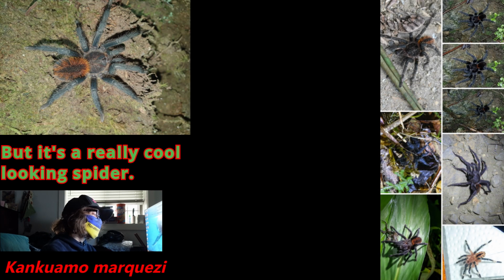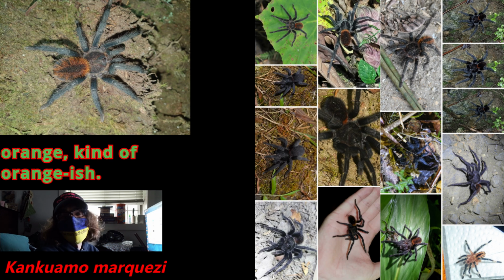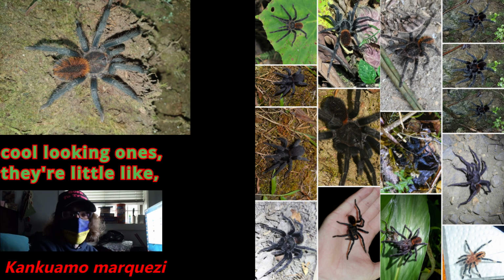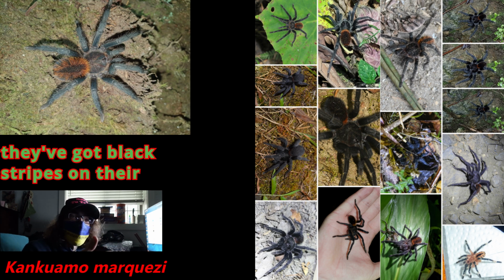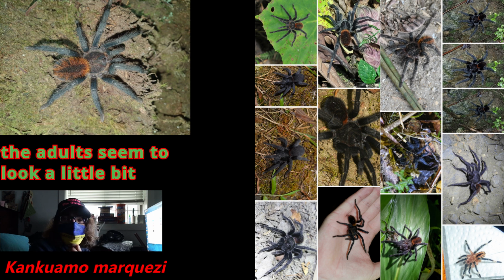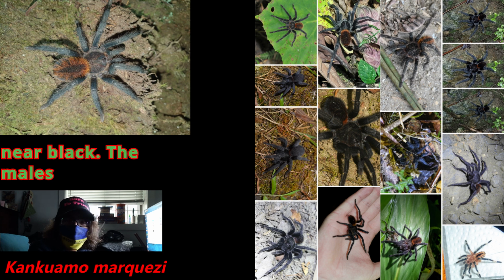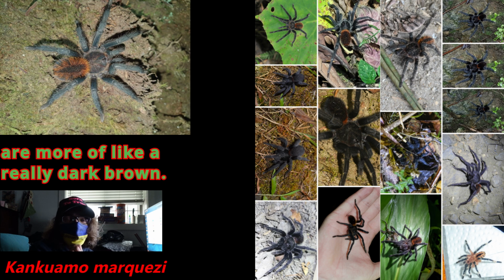But it's a really cool looking spider. It's a very cool looking spider. It's orangish. As a baby, I'm assuming, the cool looking ones almost look like tigers, because they're orange with black stripes on the back, and they are pretty hairy. Then all the adults seem to look a little bit darker: the females are near black, and the males are more of a really dark brown.